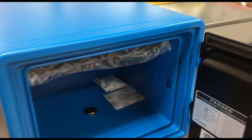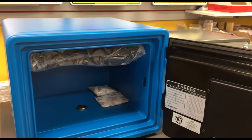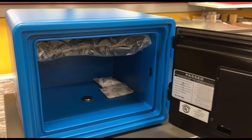We can use this for documents. We can use it for cash. We can use it to store a variety of items that might be around the home or office.